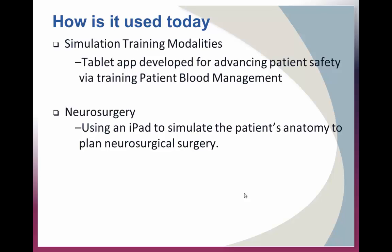This tablet app was developed with continuous simulation capability for hands-on, real-time exercises, and it satisfies an unmet need for simulation training modalities in this medical subfield, and it provides a means for comprehensive and effective training to mitigate the issues and challenges surrounding blood transfusion through an immersive simulation training using the fundamentals of patient blood management. Eventually, this app may merge with compatibility of, let's say, a smartwatch, and could form a bridge between mobile and wearable technology.